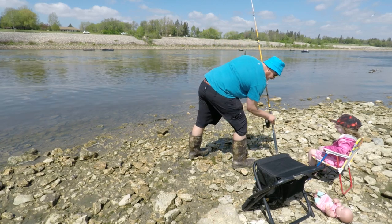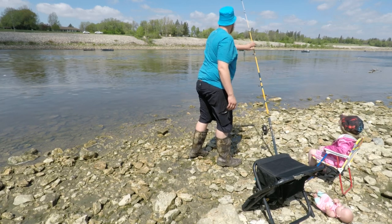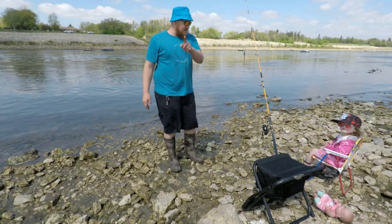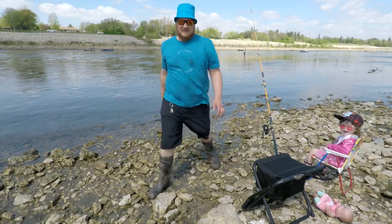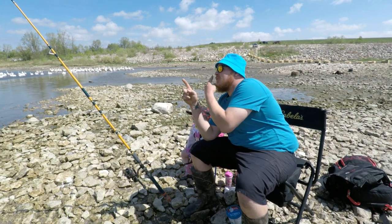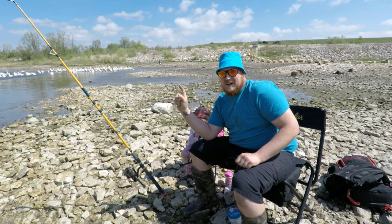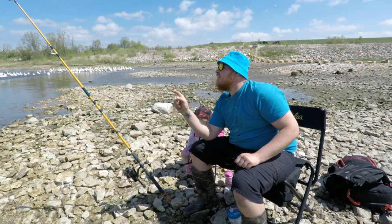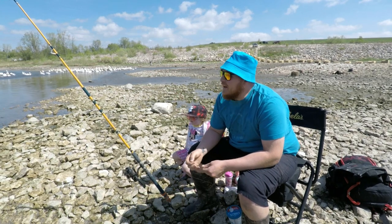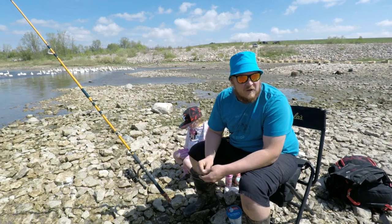I'm just gonna leave this in here, and then when the fishy comes, we're gonna hook set it, and we're gonna pull it in. Okay? Yeah, I'm gonna get the other one ready, okay? You gotta watch the rod. See? You see it going down? That means we got a fishy that's biting. But it's really, really windy today.